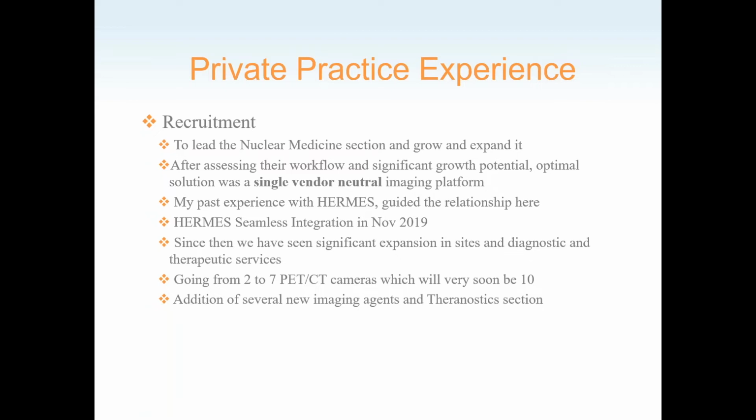Since then, we've had significant expansion in sites and diagnostic and therapeutic services, going from 2 to 7 PET-CT cameras, which will very soon be 10, with the addition of several new imaging agents and a theranostics section.